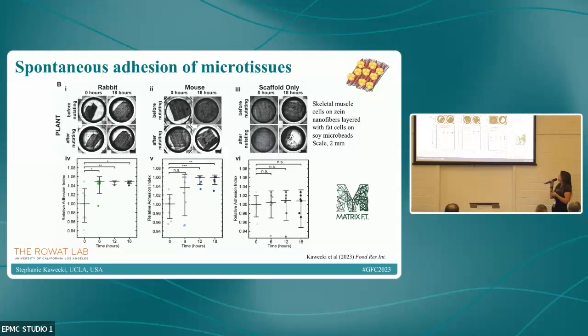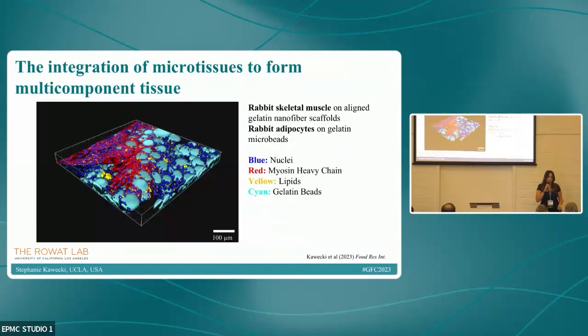In contrast, when no cells were present and I only layered the scaffolds, the structures would fall apart even at the 18 hour time point. So although we don't know the exact mechanism of adhesion, we can assume that it is cell mediated, whether it's cell-cell or cell matrix interactions.